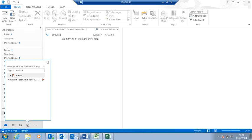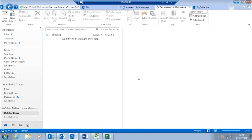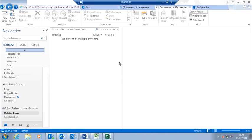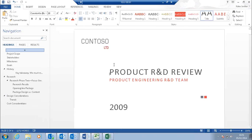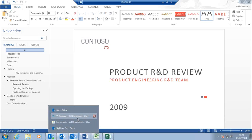So what I've done is gone into the Northwind Traders, and I've opened up the actual document that I want to work on, which is the research and development review. I'm on a very tight deadline at the moment, and I could do with a bit of help to edit this document. The common way of doing that would be to bounce into Outlook, send a message to all company or to certain people, and then the message would be delivered and I might get responses. What I can do now is use Yammer to do this.